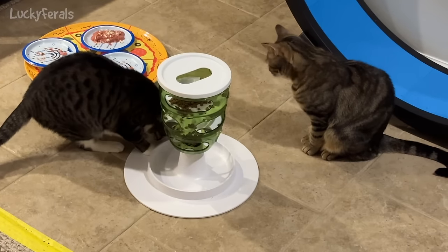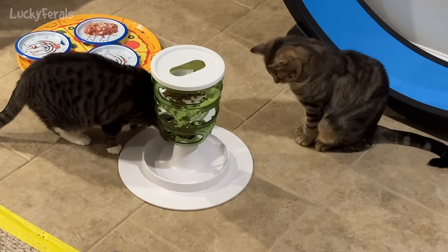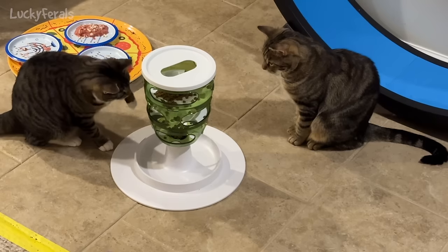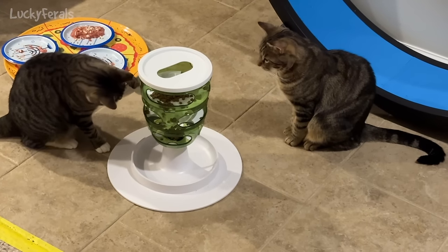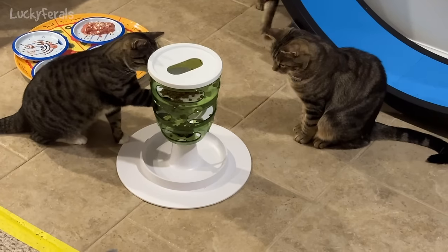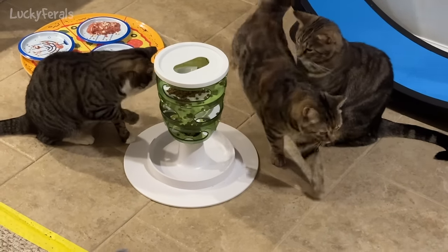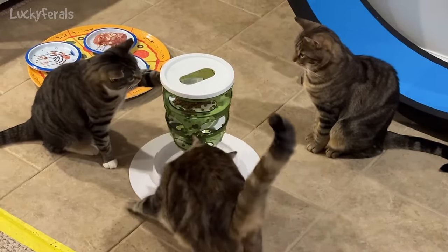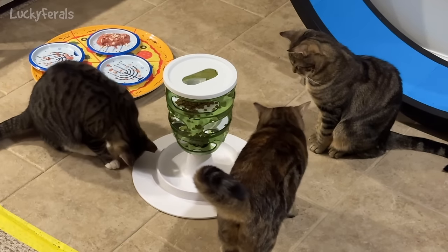We really can only use these part of the year when it's not like ant season or anything. Although maybe we could use it during ant season if they eat all the crunchies that are in there and they don't let them sit. But the reason why we could use them now very easily is because if they don't eat all the crunchies in there, it's okay if the crunchies are in there for hours. They're not going to attract ants.